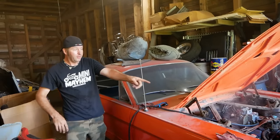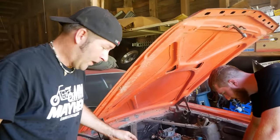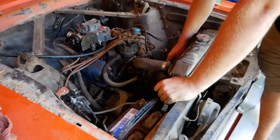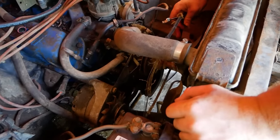I did notice it was really flooded, and I had to hold it wide open for a while, and it started stuttering to life. So it might have a fouled plug even. Yeah, although with that much RPM, it should have cleared up. So all right, plugs, belts, this, that.